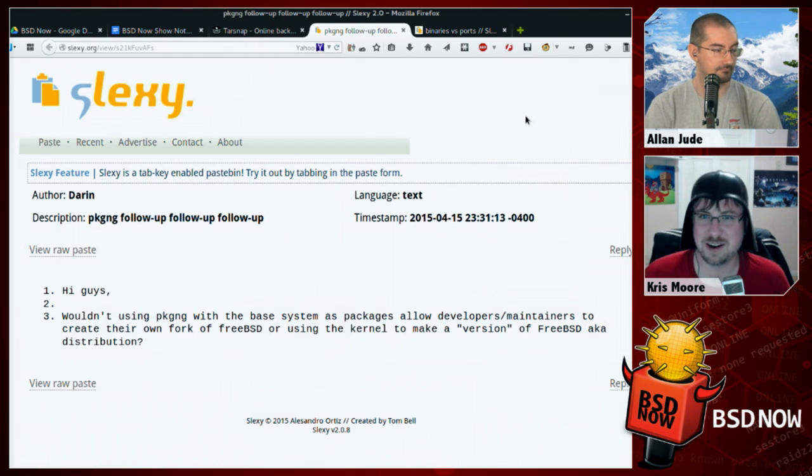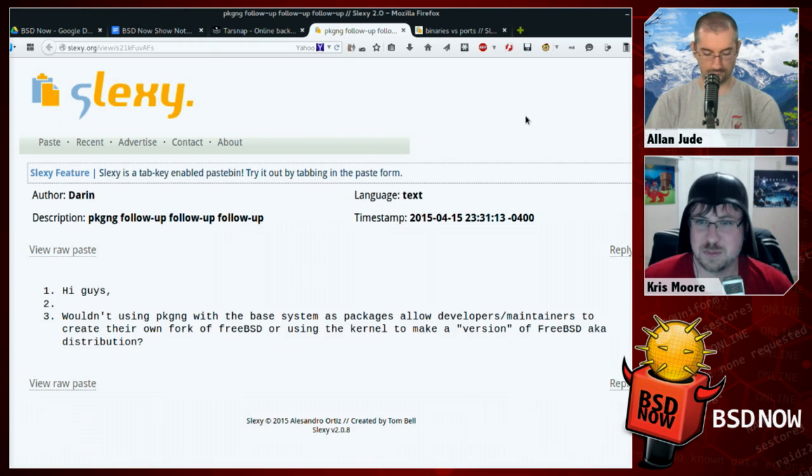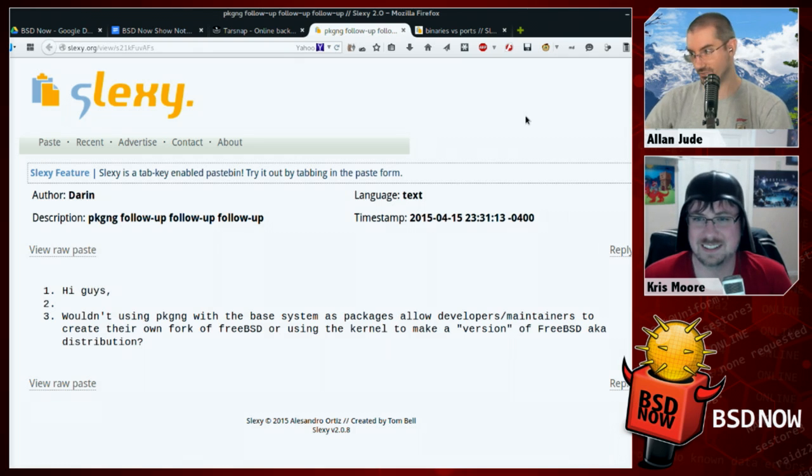So first up, we have Darren, who sends in a pkg-ng follow-up to a follow-up. He says, hey guys, wouldn't using pkg-ng with the base system as packages allow developers and maintainers to create their own fork of FreeBSD, or use the kernel to make a version of FreeBSD, aka a distribution? Well, kind of. PC-BSD proves that you don't need to package the base system to do that. There are plenty of versions and forks, so to speak, of FreeBSD. Or distributions, more in the PC-BSD style.